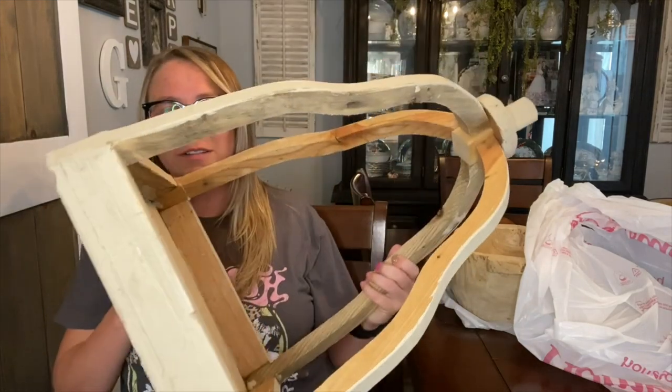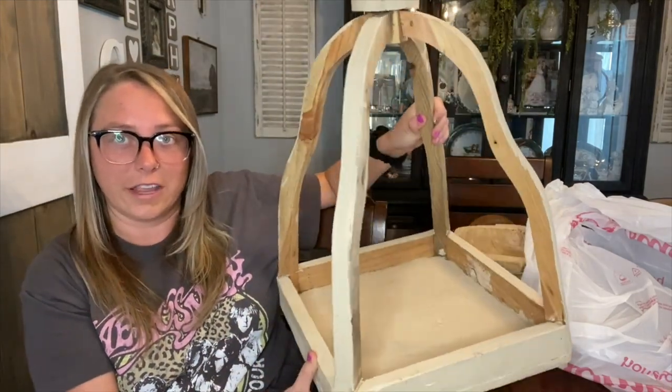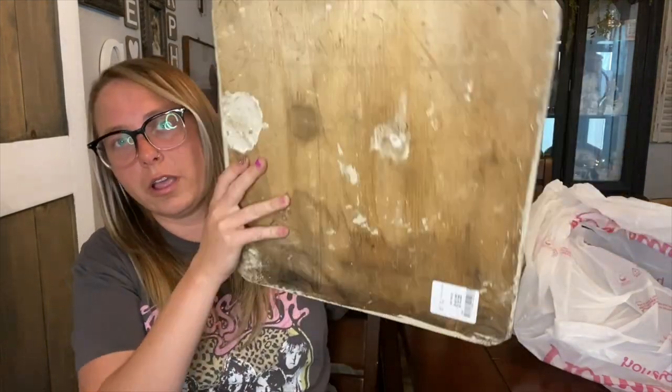And then the last thing I got from Home Goods, I got for a steal, and it is this wooden, I don't know if my camera's going to pull it in, this wooden lantern thing. I actually have one very similar to this that is on our console table, but this one is natural raw wood.